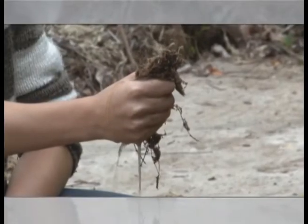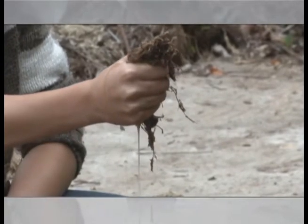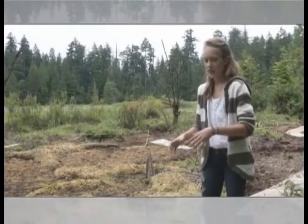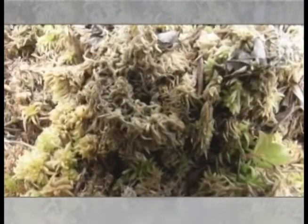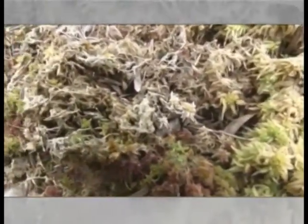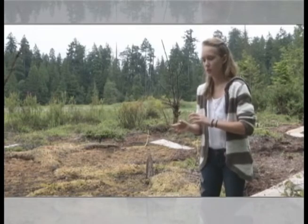Bogs act like sponges because they have a lot of this moss and the peat moss in them, and peat moss is just dead sphagnum moss. And sphagnum can absorb up to 20 times the amount of water of its body weight, and it absorbs so much water that when the summer comes and it starts to release that water, the little pods in the sphagnum moss will actually burst, and it sends out the little seeds almost that will reseed sphagnum in another area.